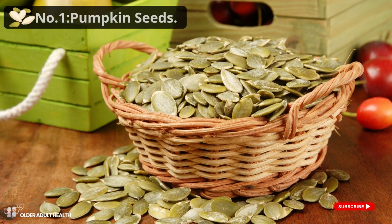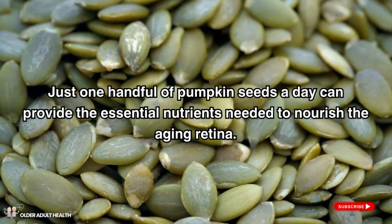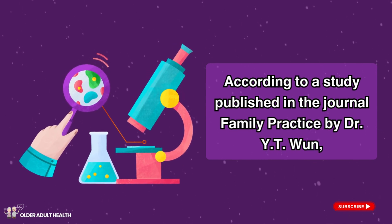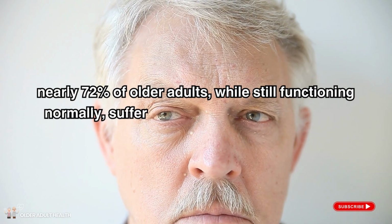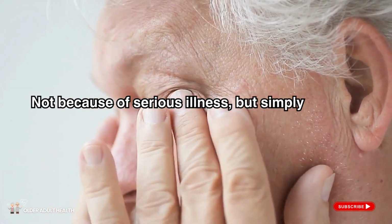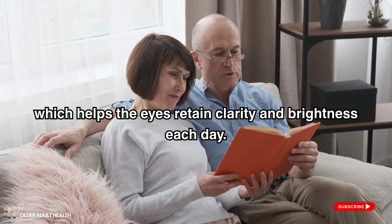Number 1. Pumpkin seeds. Just one handful of pumpkin seeds a day can provide the essential nutrients needed to nourish the aging retina. According to a study published in the journal Family Practice by Dr. Y.T. 1, nearly 72% of older adults, while still functioning normally, suffer from significant vision decline without realizing it, not because of serious illness, but simply due to a deficiency in key micronutrients like zinc, which helps the eyes retain clarity and brightness each day.